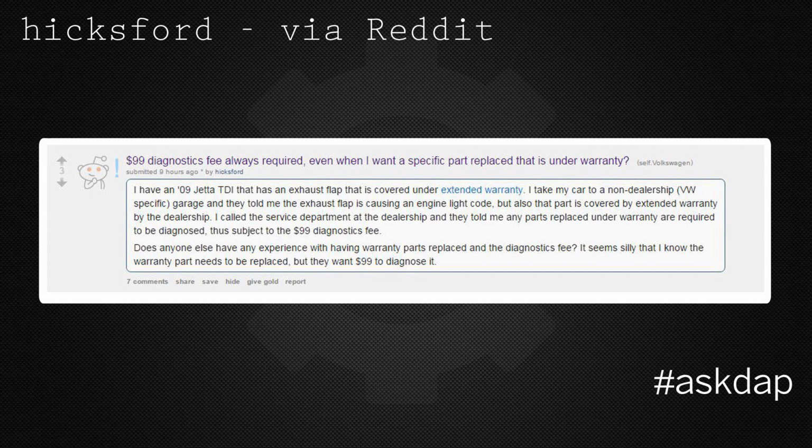Hicks Ford via Reddit: I have an '09 Jetta TDI that has an exhaust flap that is covered under the extended warranty. I take my car to a non-dealership VW-specific garage, and they told me the exhaust flap is causing a check engine light code, but also that the part is covered under an extended warranty by the dealership. I called the service department at the dealership and they told me any parts replaced under warranty are required to be diagnosed, thus subject to a $99 diagnostics fee. Does anyone else have any experience with having warranty parts replaced and the diagnostics fee? Seems silly that I know the warranty part needs to be replaced, but they want $99 to diagnose it.